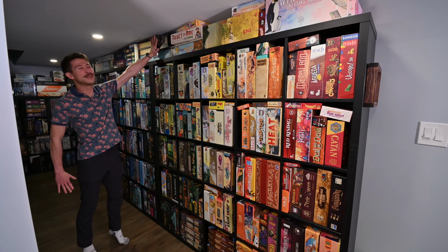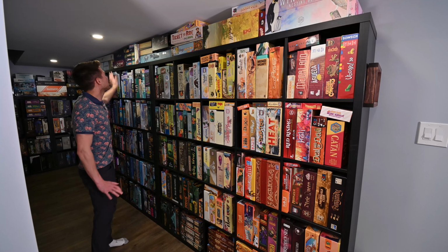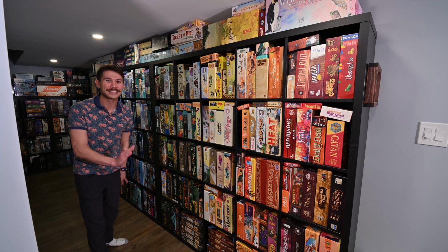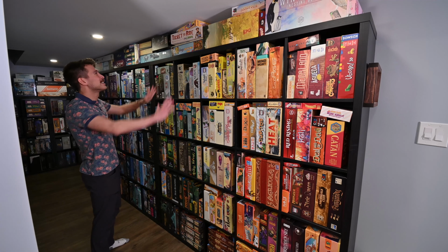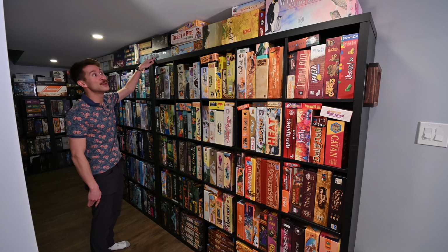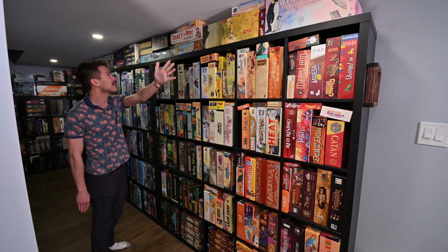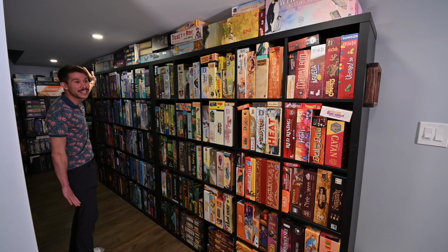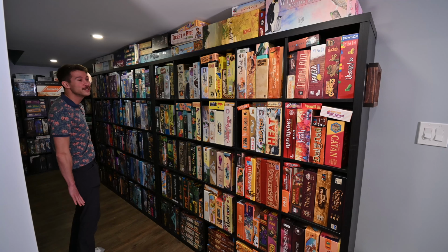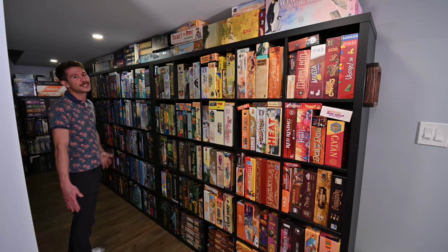Obviously, you might be asking about these games up here. The majority of these games fit very awkwardly into a Kallax, so they get a space up here. We have Tidal Blades, which is a huge game. We've got the Nesting Box, which is a very large box. We've got Pampero over there, which is a huge, heavy game that's bigger than a Lacerda. It's just as heavy as one, but the box is gigantic. Yeah, you catch my drift.